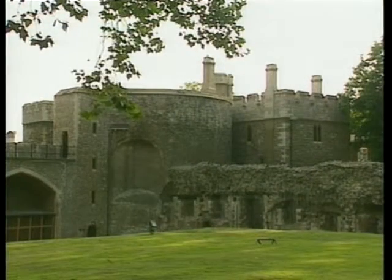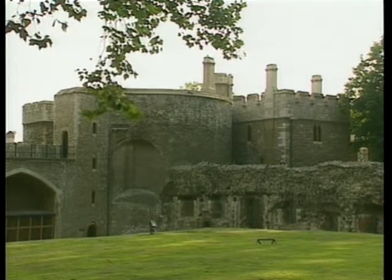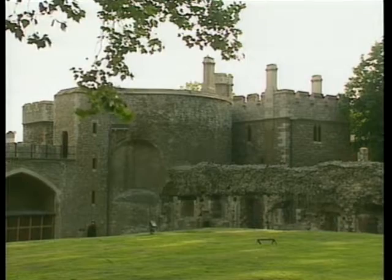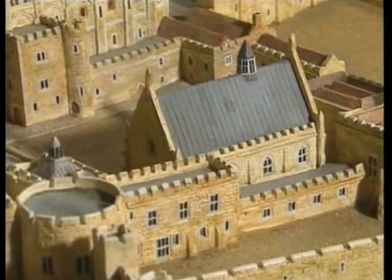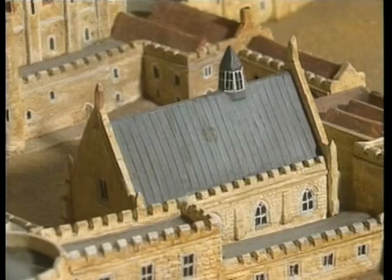The Wakefield Tower was the key to the new defences on the riverfront. It was also the king's private residence and gave direct access to his new Great Chamber and Great Hall, where the public affairs of state and ceremony took place. Most of these buildings that made up the great royal palace have long since disappeared.